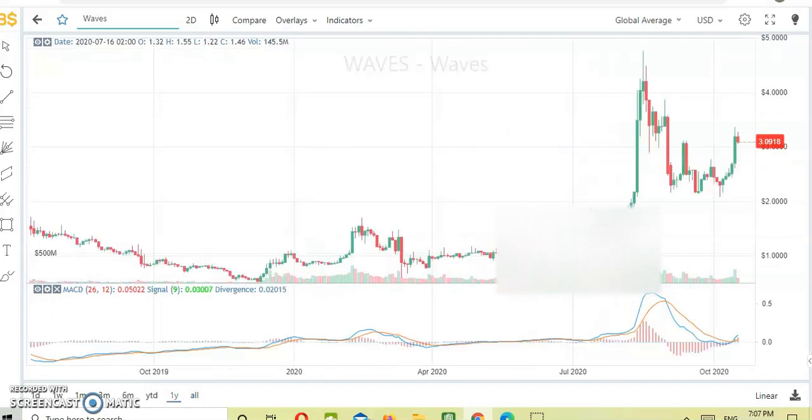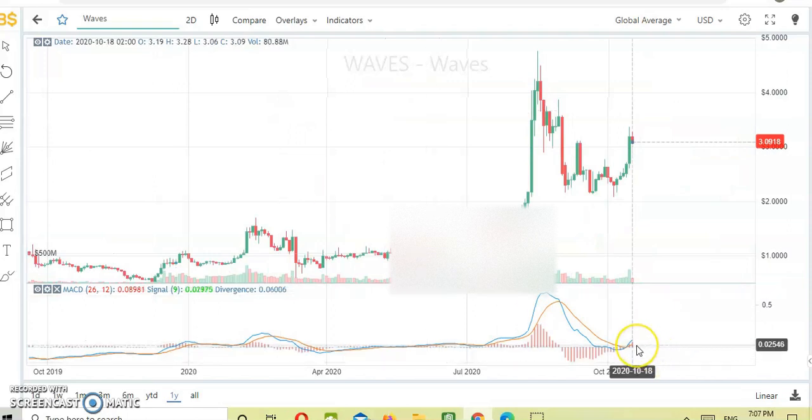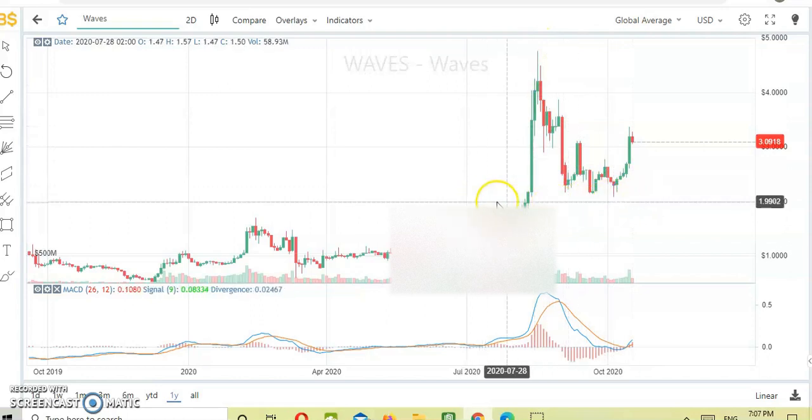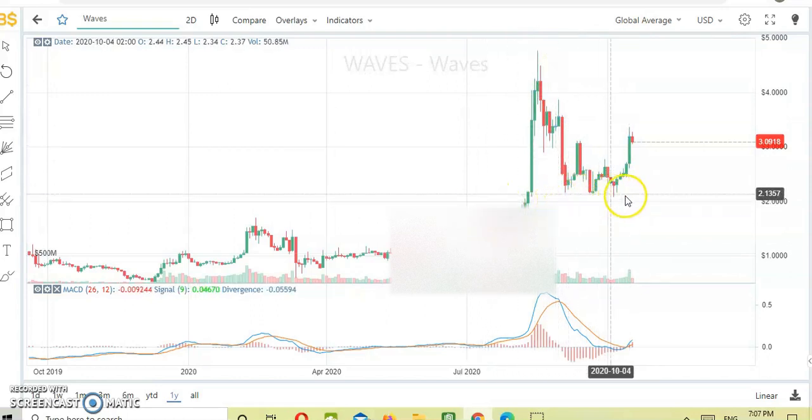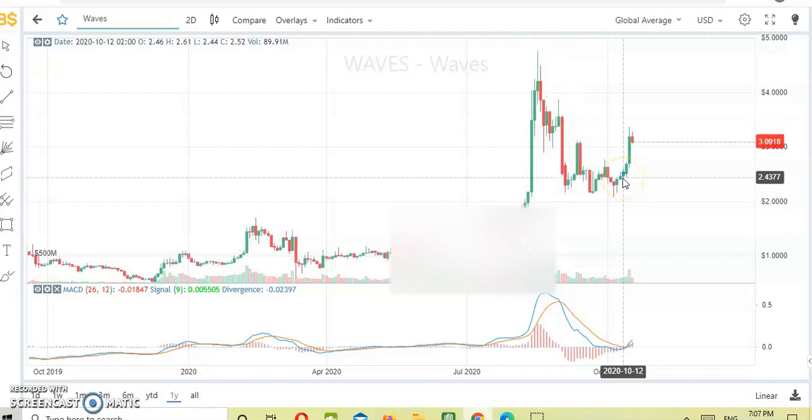Now let's switch to Waves. What we see in this case for the 2D chart is that both the two curves are oriented upwards, which is an extremely bullish signal. Here right now we have space till at least four US dollars. In terms of technical analysis, I really like the chart for Waves. What we see here is also the break of the oblique resistance of this huge triangle that we can see here by linking all these points of low around $2.10, and by linking this point here, guys.